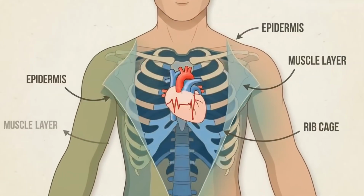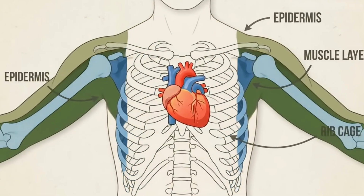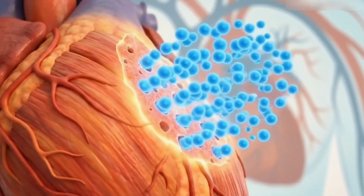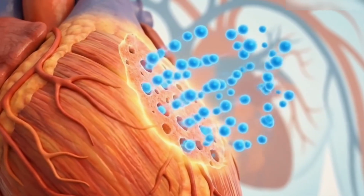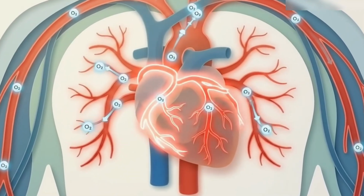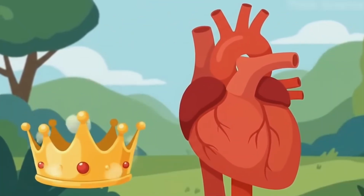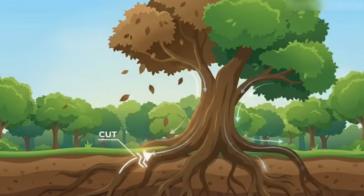To understand why a healthy engine fails, we must look inside the heart. The heart muscle demands more oxygen than almost any other tissue. To get that oxygen, it relies on vessels wrapped around it, known as the coronary arteries. Early anatomists thought these vessels looked like a crown, which is where coronary comes from.